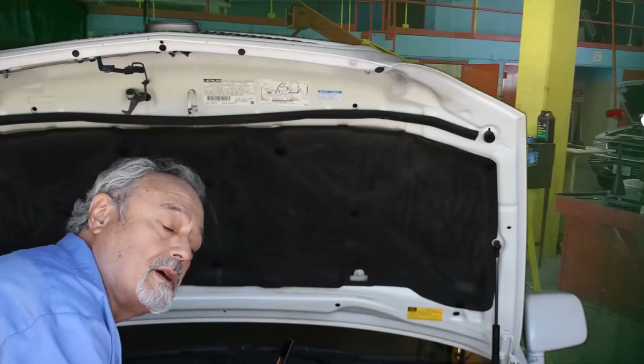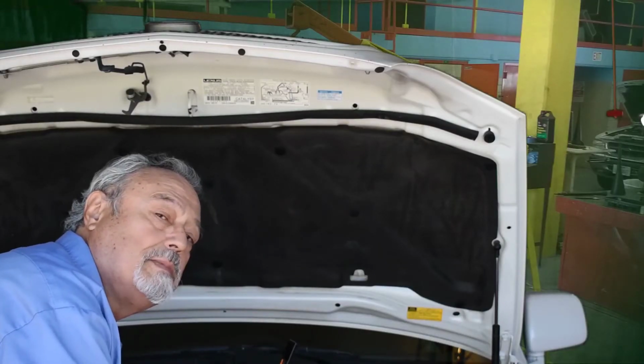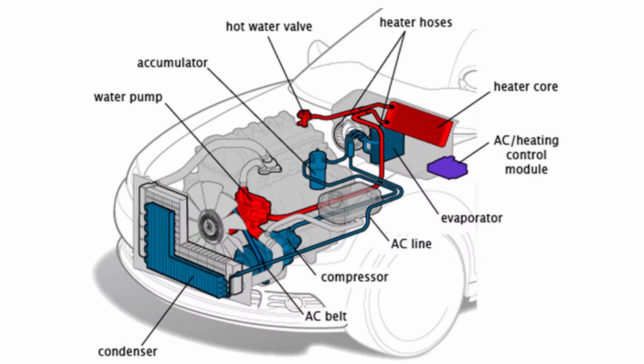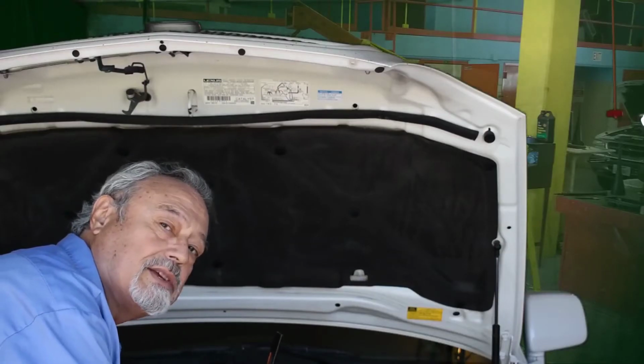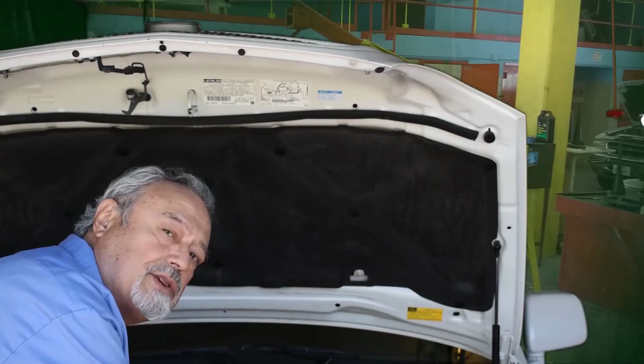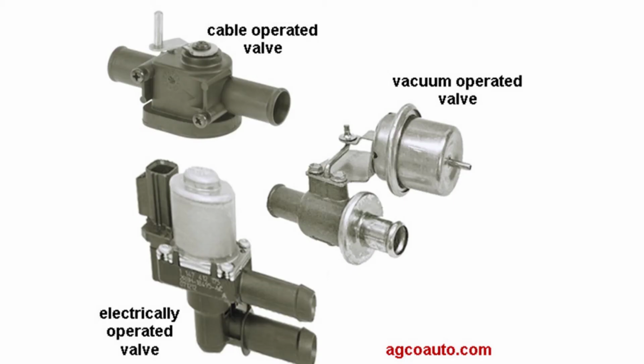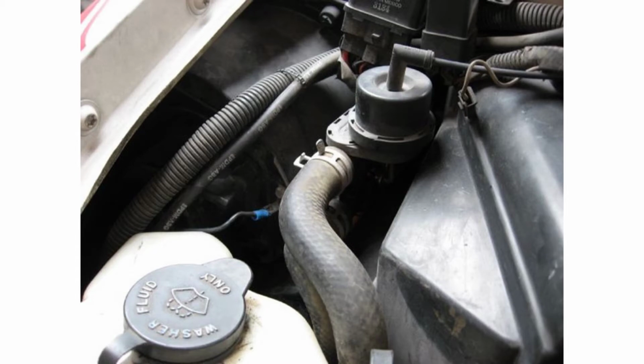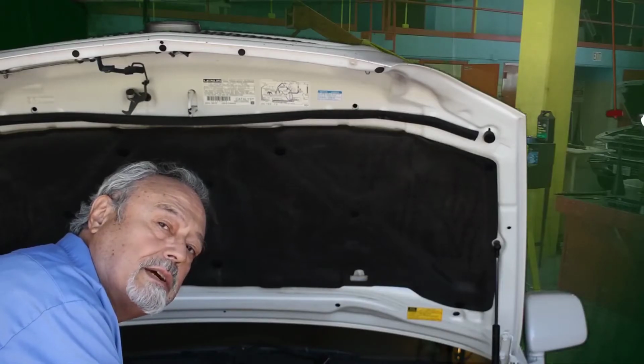Now I'm going to start the engine and let it warm up a couple of minutes in order for the thermostat to open up and the water pump to circulate the coolant into the heater core. This is a simple test. When I did a visual inspection, I eliminated a possible heater control valve. This vehicle, like most, does not have a heater control valve, and sometimes a heater control valve is not working, and that can cause the heater not to work.